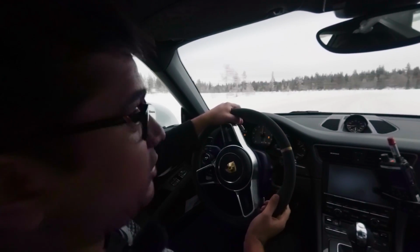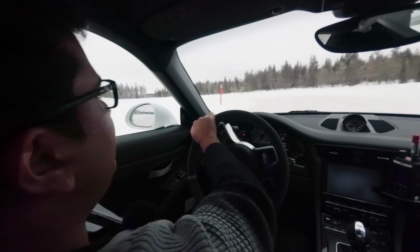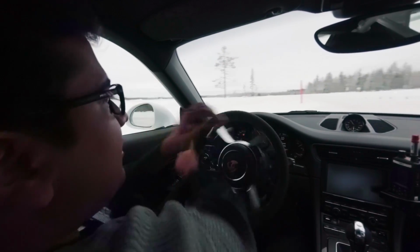It blips the throttle on downshifts to rev match and hold the slide. And there we go.